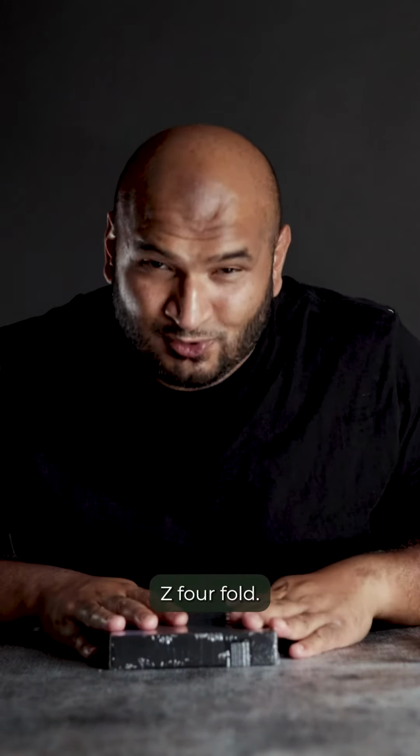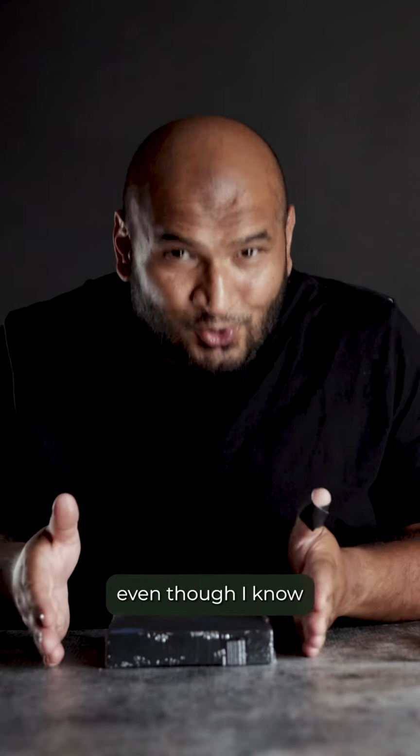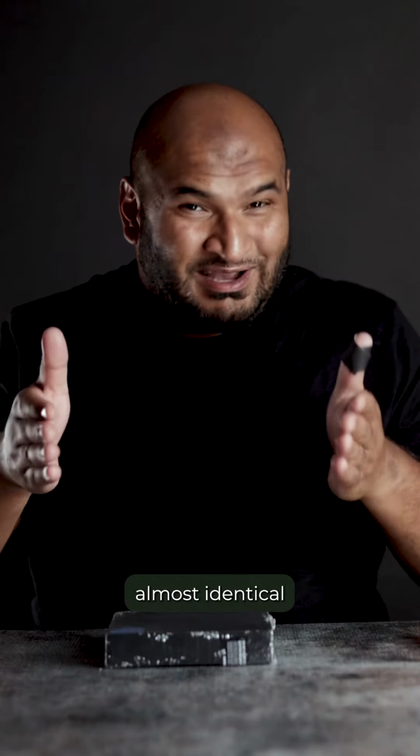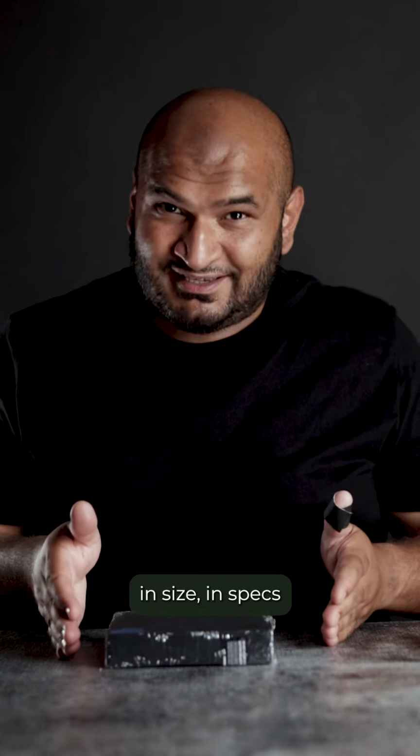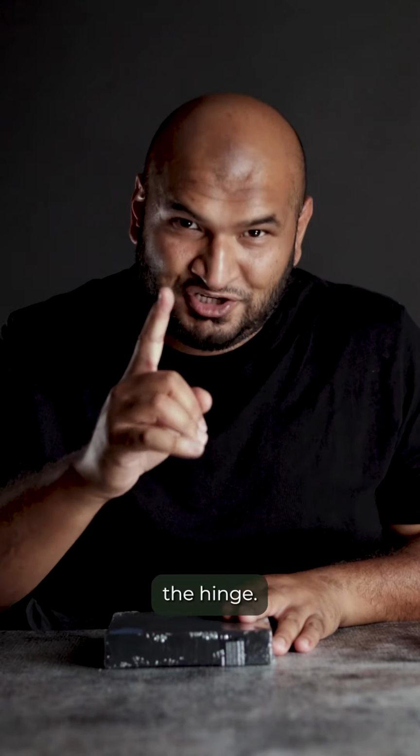And today I have the Z4 Fold. So what I will be doing is I will be moving from the Z3 to the Z4, even though I know that it's almost identical in size, in specs, and everything else. There is one thing I need to highlight though, is the hinge.